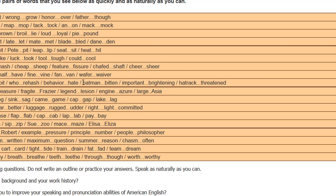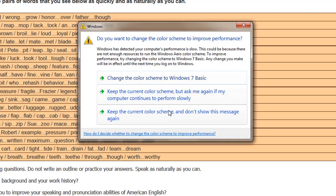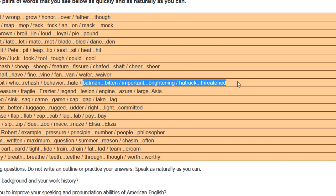Lesson number 15, focus here on the glottal stop sounds. You'll see them in the lesson. Batman, bitten, important, brightening, hat rack, threatened. The thing is, Bianca, when the T's in the middle of the word like that, a lot of native speakers don't actually pronounce that T, so they say Batman, bitten, important. So you can probably work on that, and even if you don't pronounce the glottal stop correctly and you pronounce the T instead, the good thing is you're still intelligible, right? But if you want to sound more like a native speaker, you probably want to work on it.